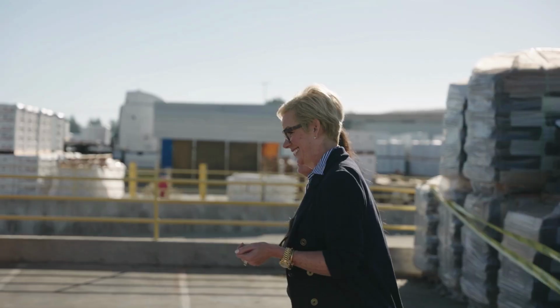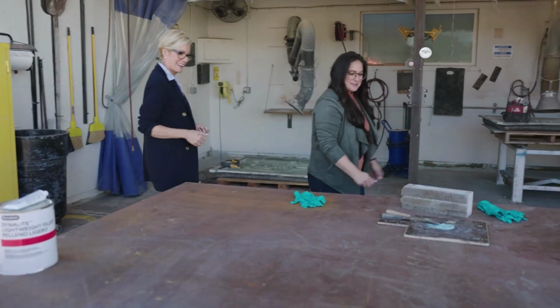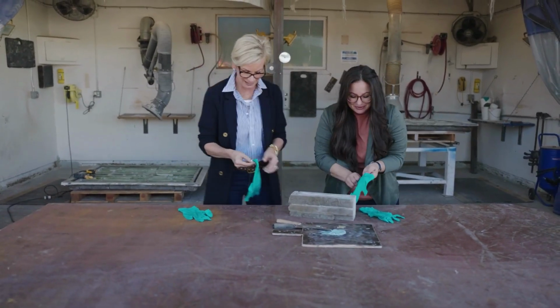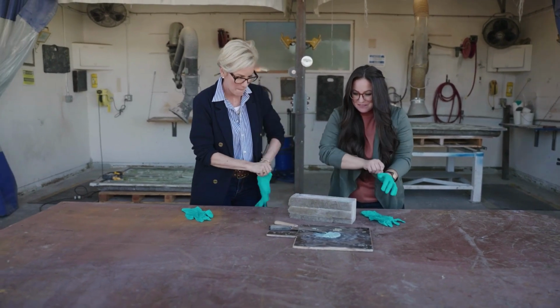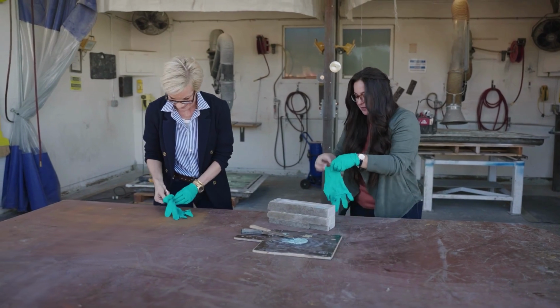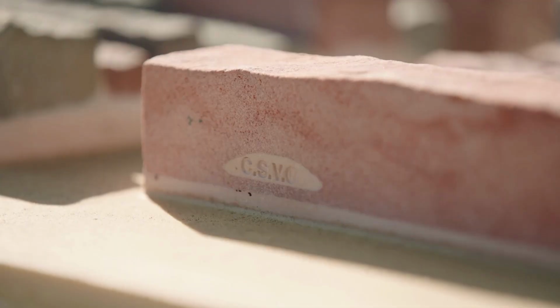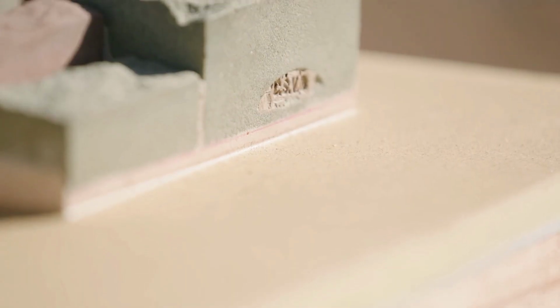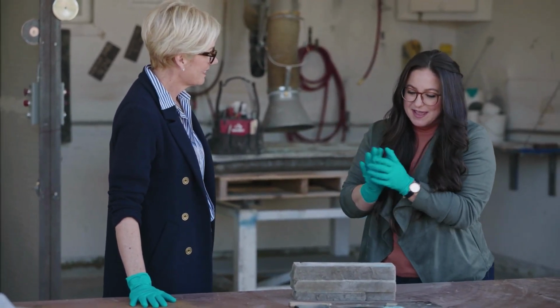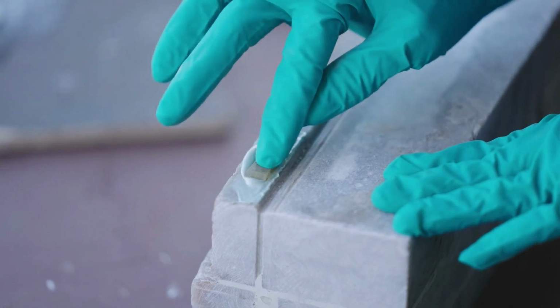Beautiful. What do we have here? So today, we are going to be the artisan. Okay, I'm putting on the gloves. Let's put on our gloves. And what we're going to do is put this stamp on. Cultured Stone products have a stamp on every product that we produce. This ensures that it's our product, that it's a high quality product that everyone is expecting. And today, we're actually going to have you put that stamp on.